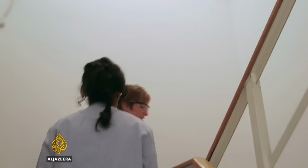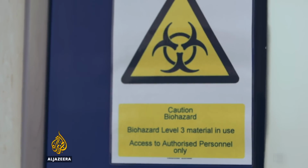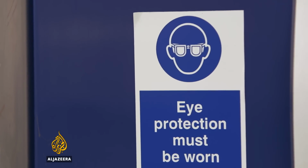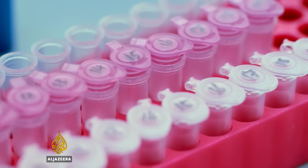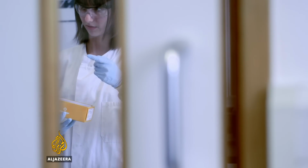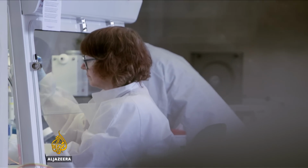Under highly controlled lab conditions, the team are testing new drugs in the search for a cure to hepatitis B, a liver infection which kills 780,000 people annually. Hepatitis B naturally only affects humans and chimpanzees, making it very difficult for researchers to discover new medicines to treat the disease.